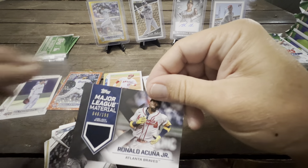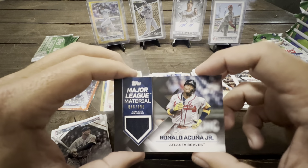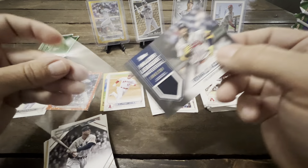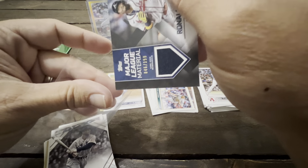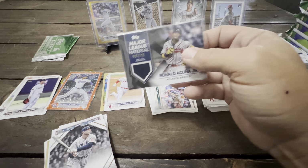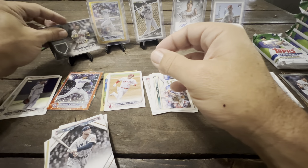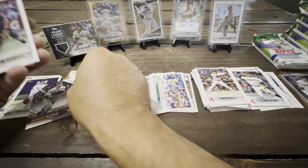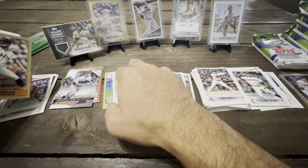And a number to 199, Ronald Acuna Jr. Major League Materials. Nice, nice looking card there. I believe that's a black there. I do love the darker look there. Not a bad one at all. I might have to jump into a thicker sleeve for this one once we get things going there. All right, there you go, Ronald. Nice. We got a Lou Gehrig, Paragons of Prestige. We'll put you over here with the other inserts. Xander Bogaerts on the All-Star. Wouldn't mind collecting that as a side set there.